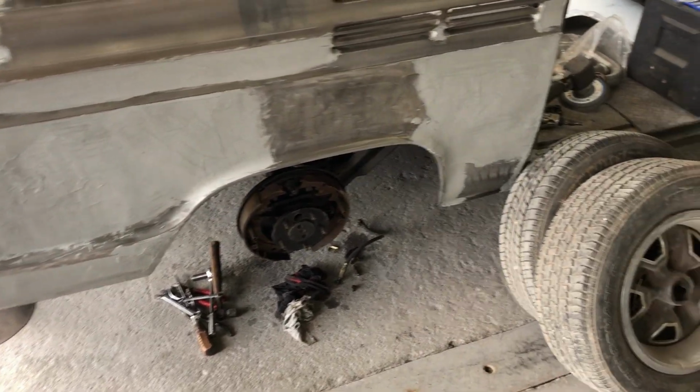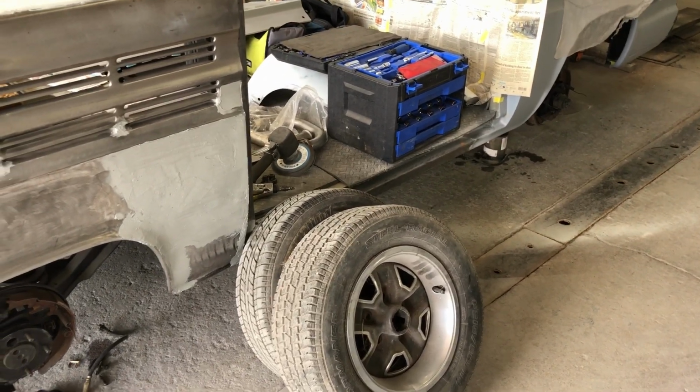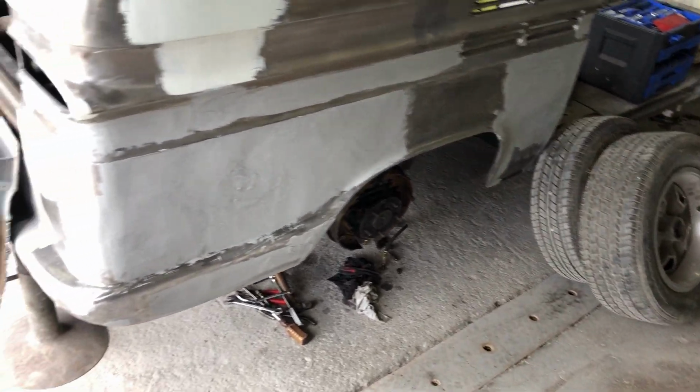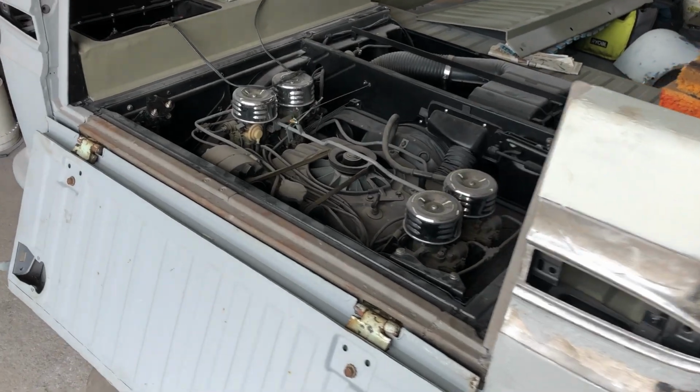But I went ahead and ordered 4 new wheel cylinders from Napa. So I think we'll just leave it apart for tonight, and I'll go ahead and see if I can get this thing started today.